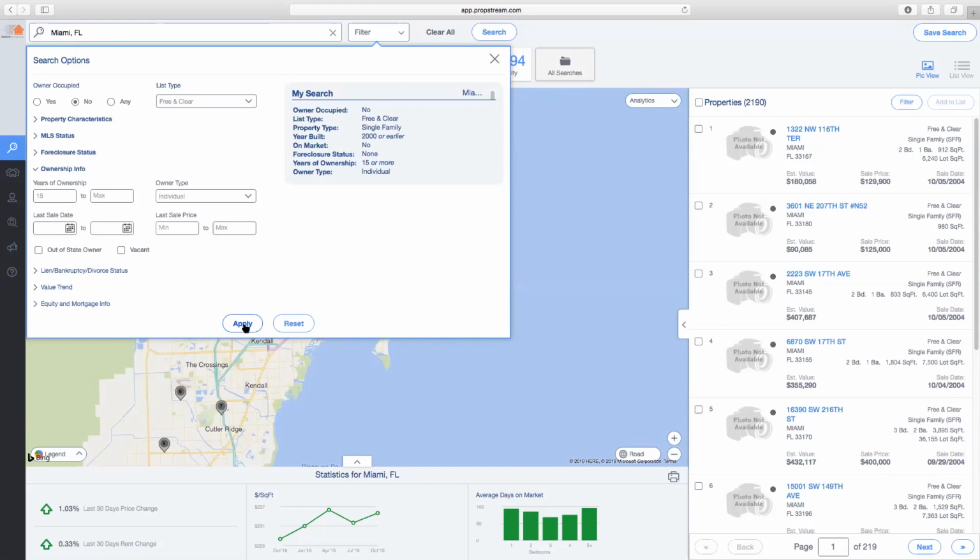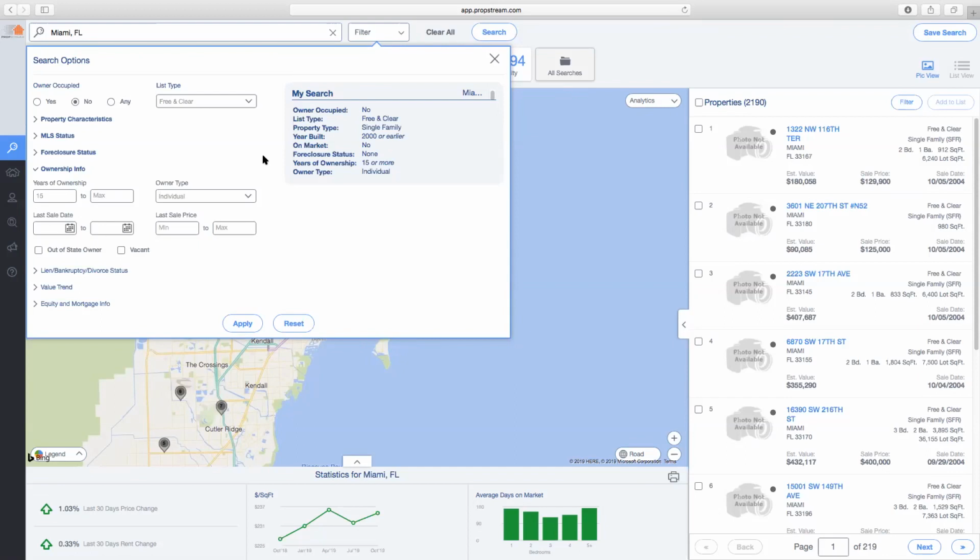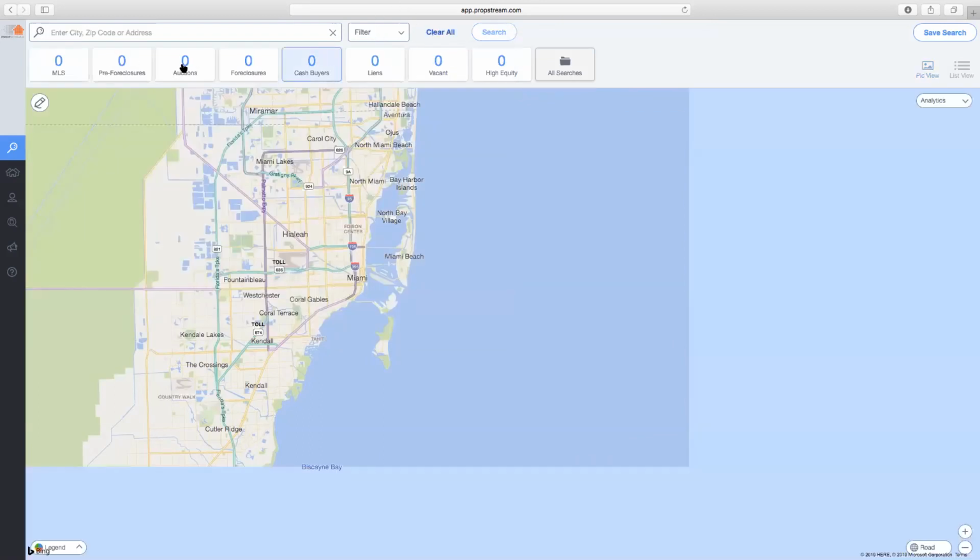So the reason why I'm showing you guys this is because you can apply whatever predicament you can think of into our filtering system and come up with categories, in this case, tired landlords, that you're not going to be able to find through an agent or through the county's office. But through our filtering system and the ability to apply over 100 different layers, you'll be able to custom create your own results. You'll even be able to find buyers using that filter.